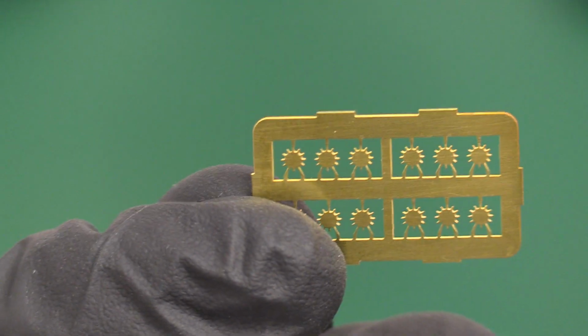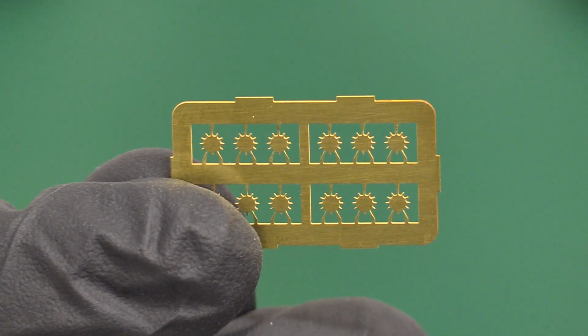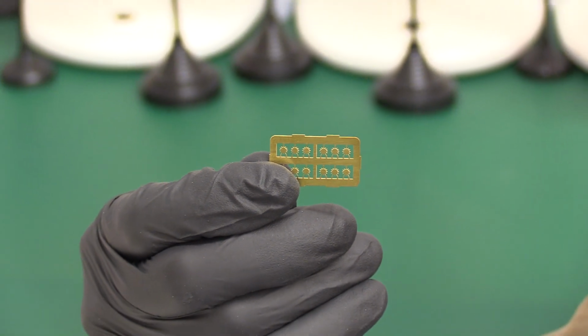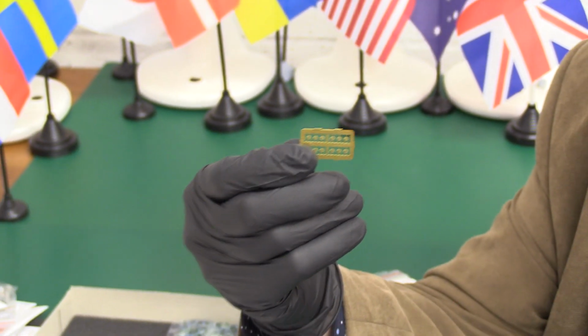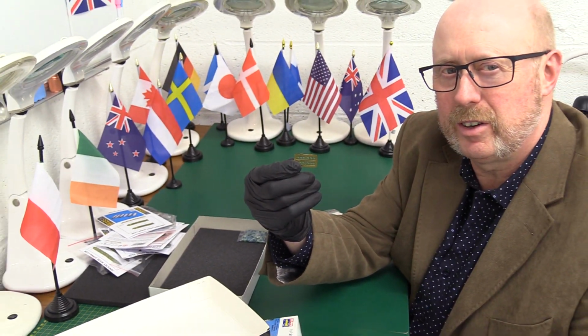So there we have it. Oh, and there's also these rather nifty, I thought these were worth seeing up close actually. These are those fuse drivers for the bombs. Little like a fan. They're very neat, aren't they? All very nice, I have to say. Very, very nice indeed.